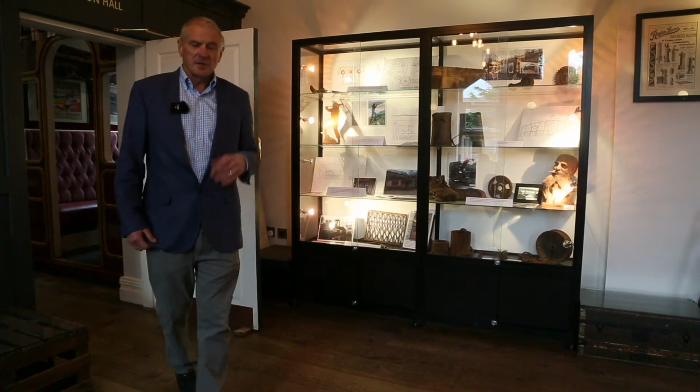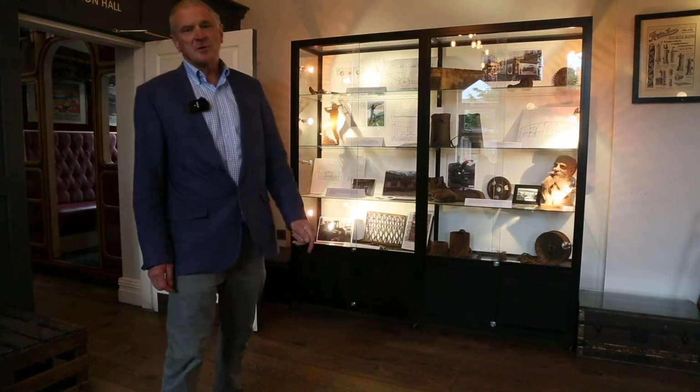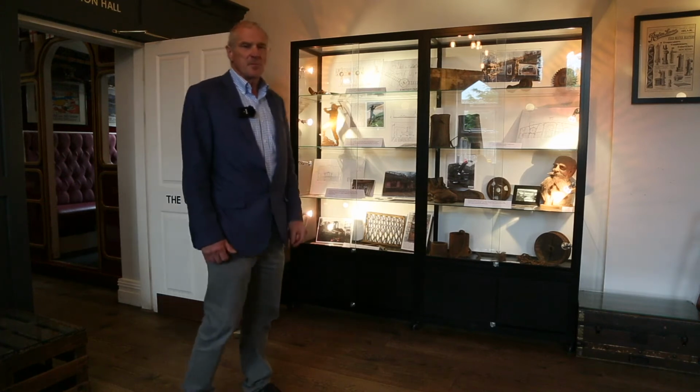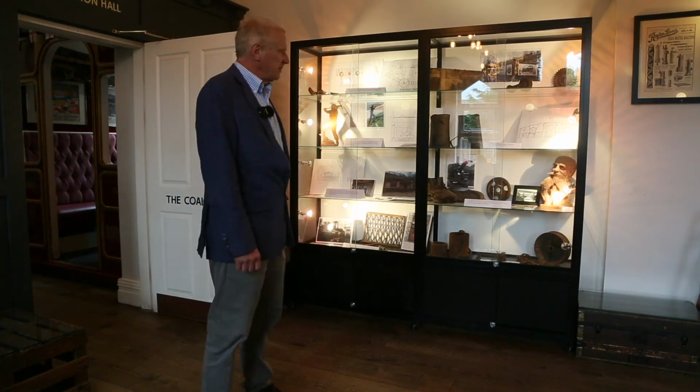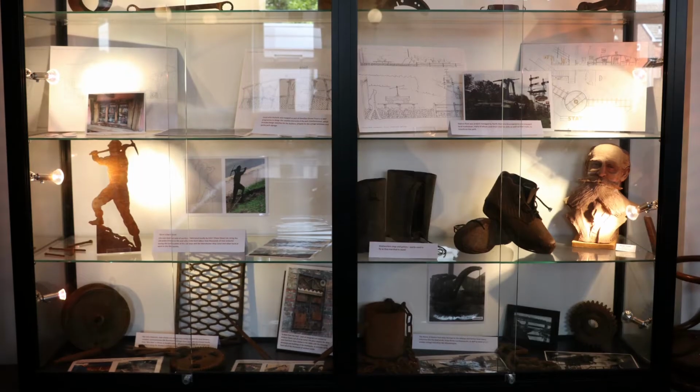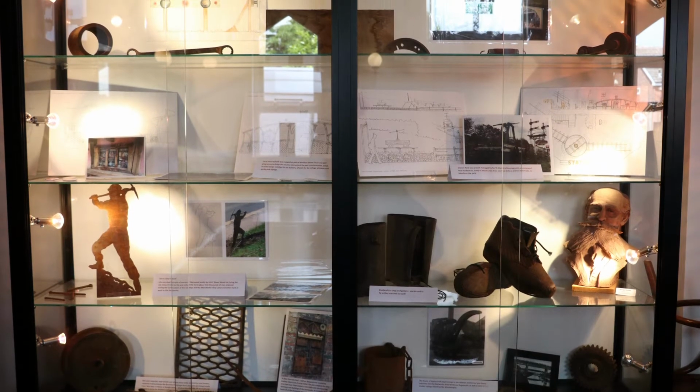So the station is a railway station. It's also a bistro, wine bar and a community hub, but it also forms a small museum to the area, and from time to time you will see the changing of the displays that the Trust put on to actually show the history of the area.